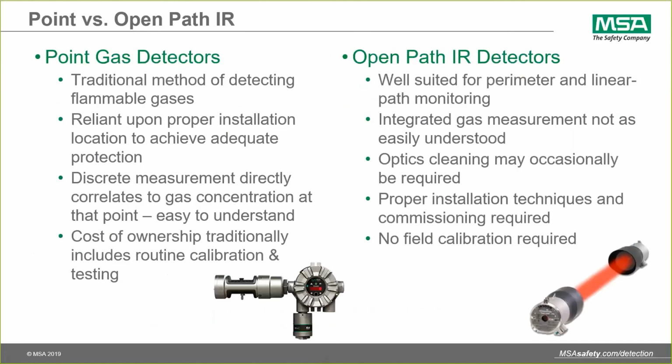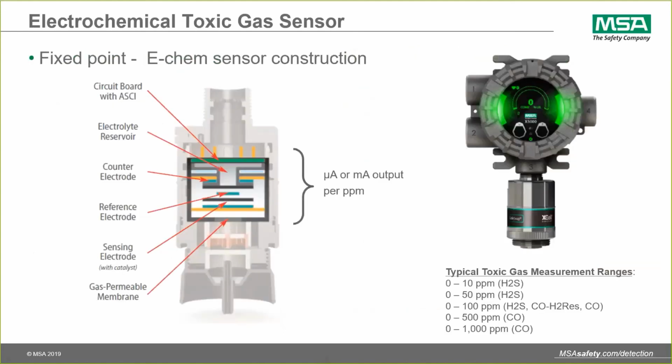I'm going to move on now to toxic gas detection, and specifically the electrochemical type. So electrochemical toxic gas sensors are a point detector, and using the electrochemical type of sensing technology is the subject here today. And think of these electrochemical sensors as microfuel cells, or if you will, small batteries. They have an electrolytic reservoir with electrodes within that reservoir, and a permeable membrane across the bottom in this case.